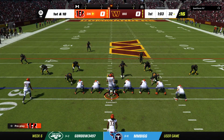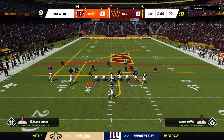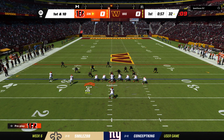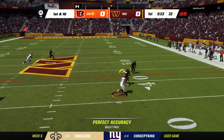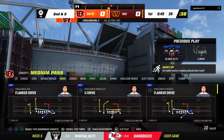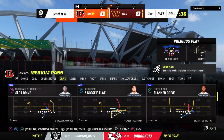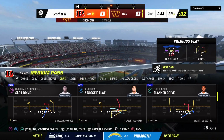From the 32 now, here's first and 10. They'll look to throw. And he gets it to Bolden. And a good stiff arm there before he's brought down on a nice little game. They'll wind up getting 7 on the play, and it'll be second down.